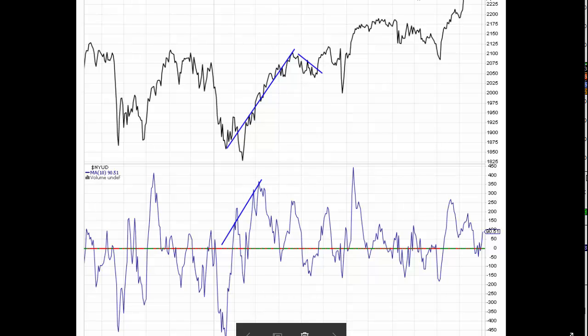Okay, well, let's get right to it. I want to recap some IBB. I want to show you money flow again on the spiders, and I also want to show you the bigger picture support levels of where I think the market will top when and if the market does break these support levels. Okay, let's get right to it.